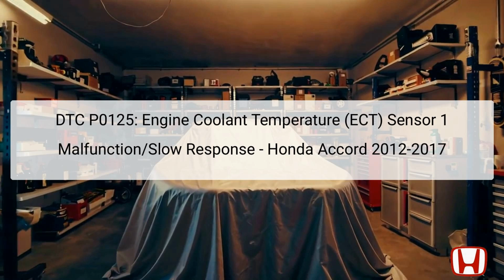The DTC P0125 indicates a problem with the Engine Coolant Temperature, or ECT Sensor 1, in the Honda Accord from 2012 to 2017. This sensor plays a crucial role in regulating the engine's temperature, providing vital information to the Powertrain Control Module, or PCM, regarding the coolant's temperature status. The PCM uses this information to manage the air-fuel mixture for optimal combustion efficiency.